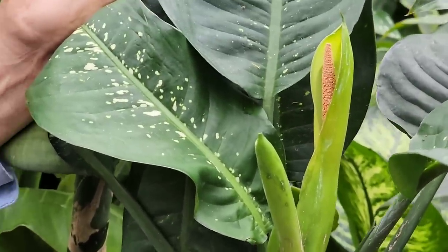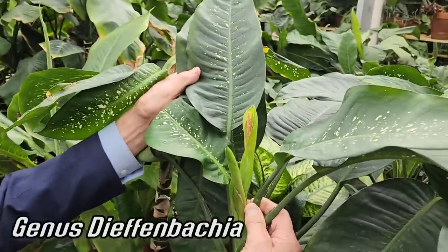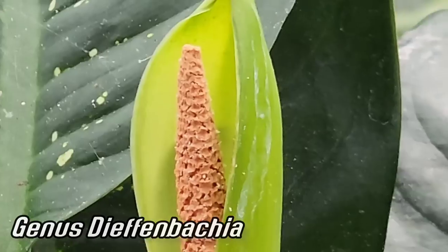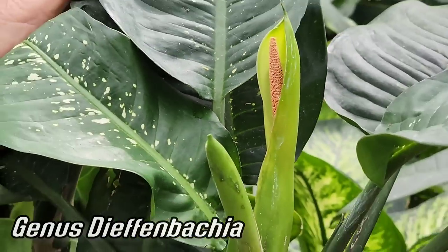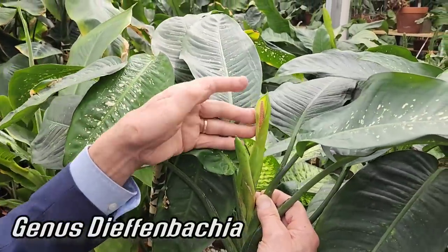This is Dieffenbachia. They're terrestrial plants. They grow well in the ground. You could plant them in your garden, of course in a frost-free area. But I plant them outdoors in the summertime, just dig them up and throw them back in the pot when I bring them in. But they're like philodendron.